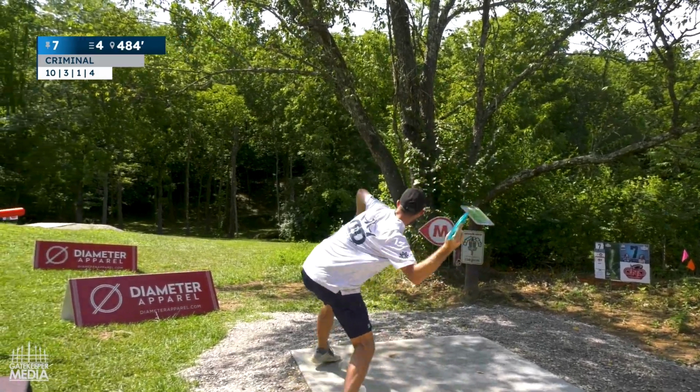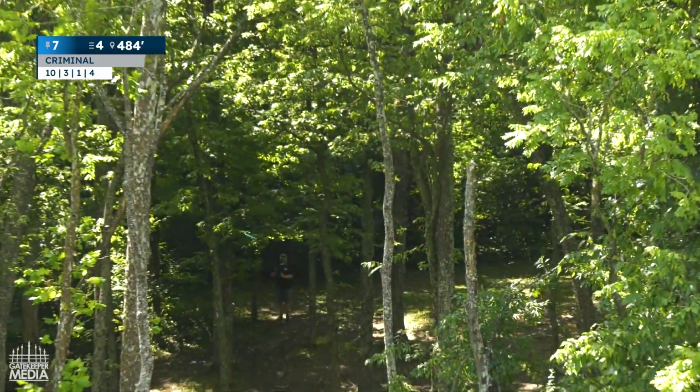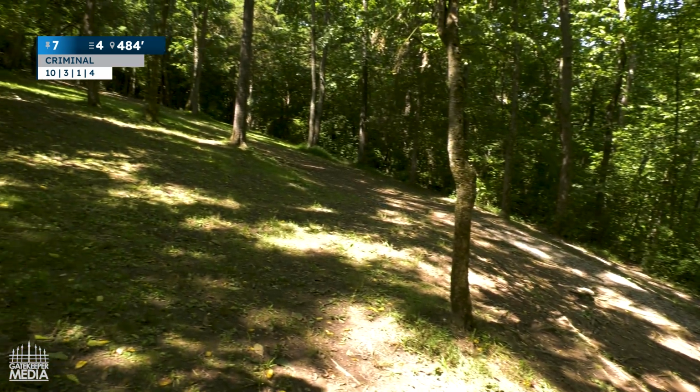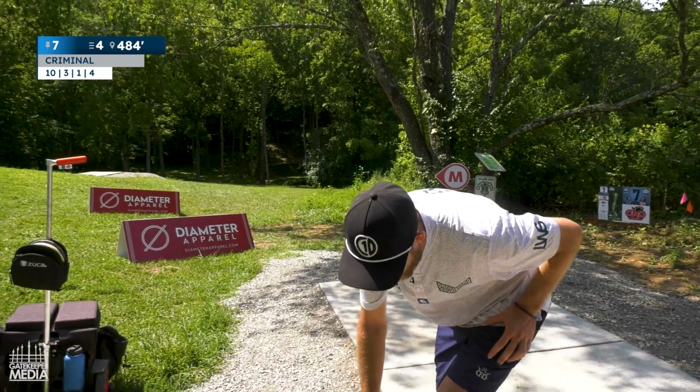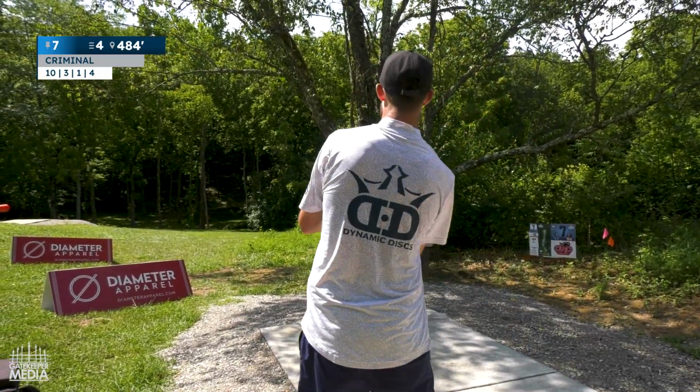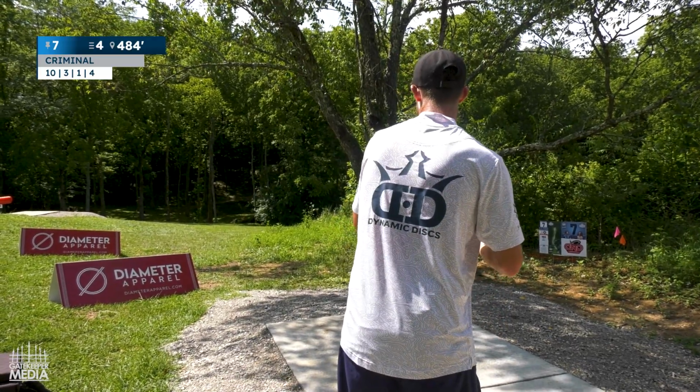So that's it. The reaction up there is kind of random because there's a lot of rocks and roots, but you just got to put yourself in position to hit the gap, and then whatever happens after that happens.